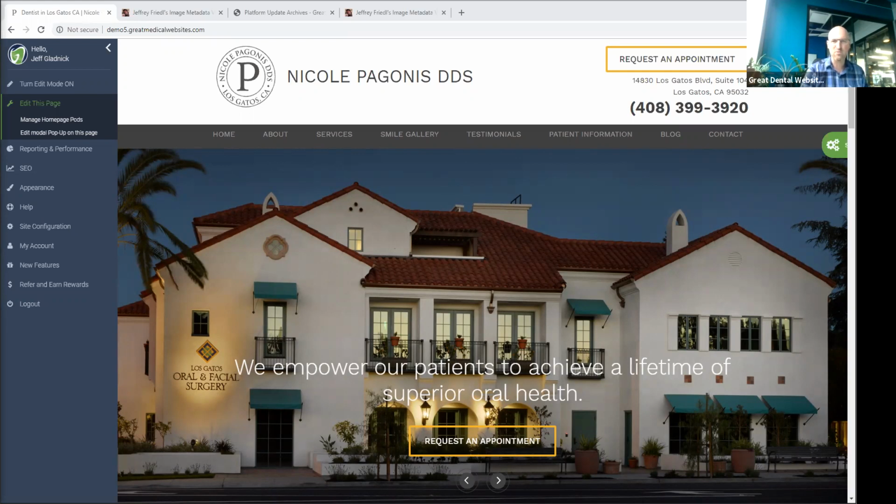And today I'm going to be giving you guys a quick demo of our platform, going over a couple of the recent features that we've added, sharing some of the plans for the future, just stuff like that. So the first thing I've done here is I've logged into one of our client sites. This is actually a copy of one of our client sites.